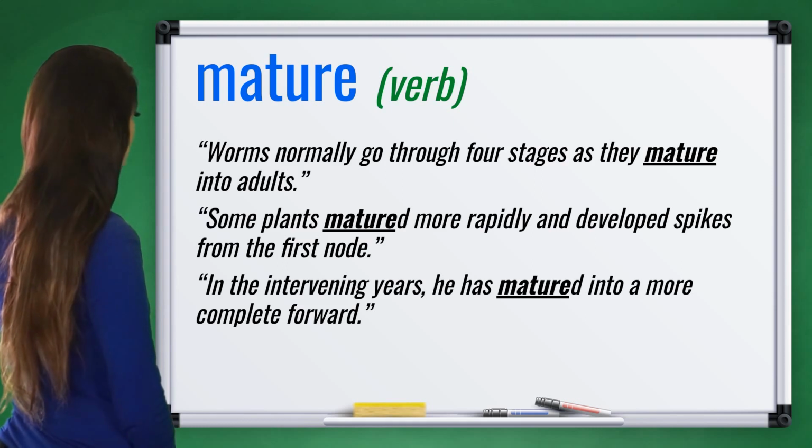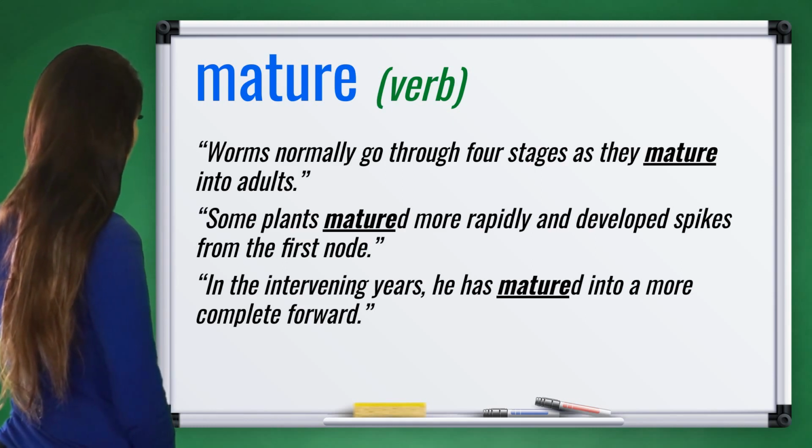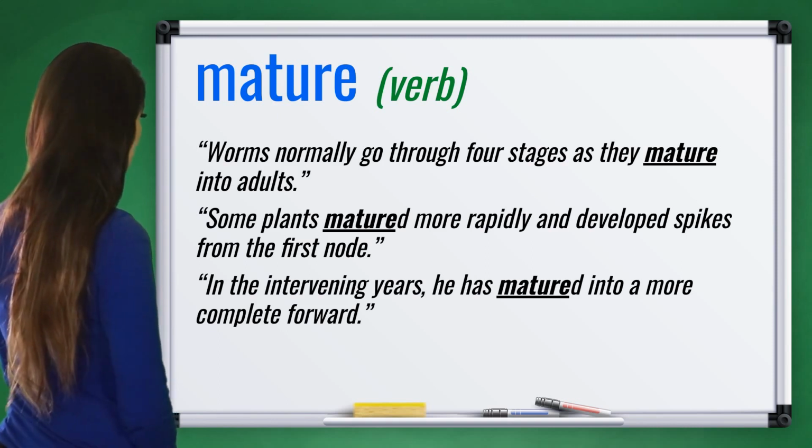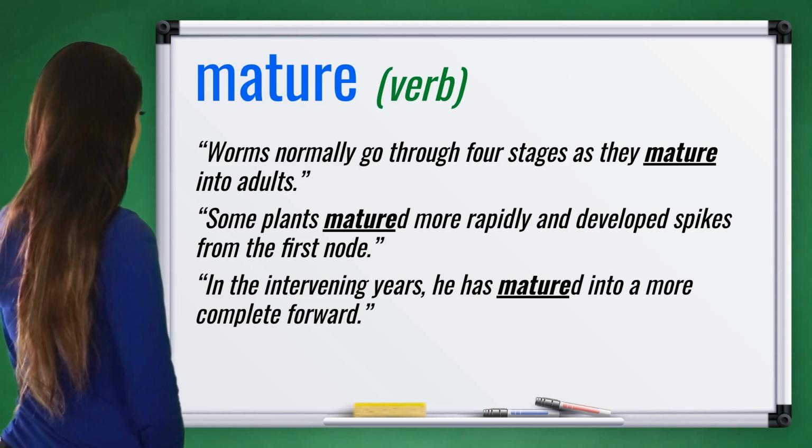The second exemplar. Some plants matured more rapidly and developed spikes from the first node. Now, repeat after me. Some plants matured more rapidly and developed spikes from the first node.